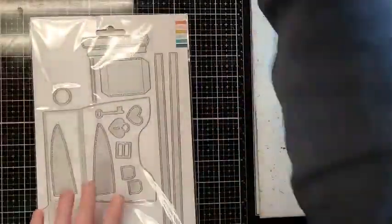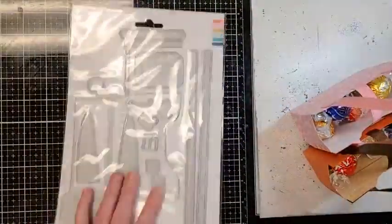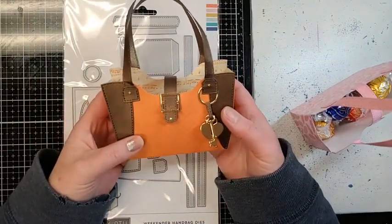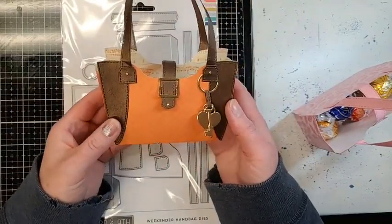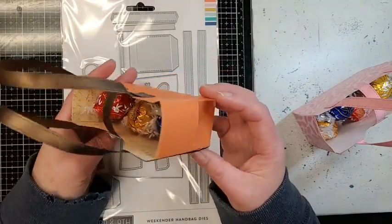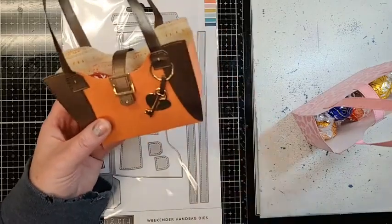And then we showed the not new, but the sample is new, thanks to Judy, of the Weekender handbag. And this one is $38.99. It's from Concord and Ninth, who are absolutely brilliant with the engineering that they put into dies. And so this is the one that's going to make a really, really cute little gift box. You could put cards in there, that kind of a thing.